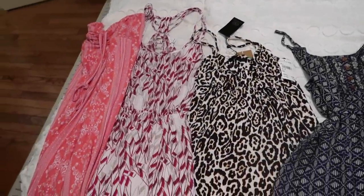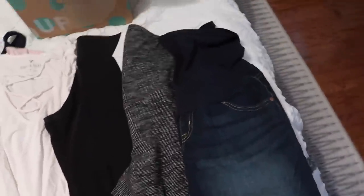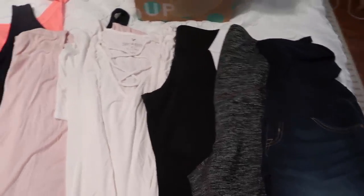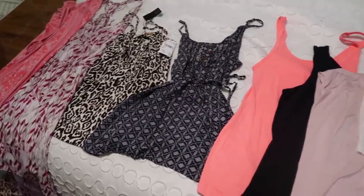Okay, so here is everything laid out. I got a couple of dresses, some tops, two pairs of active pants, and some maternity shorts because I did say on my style quiz that I like to wear athletic wear as well. So let's try some of these things on. I already have favorites picked out in my mind, so let's see how they fit.